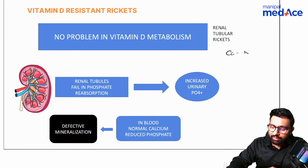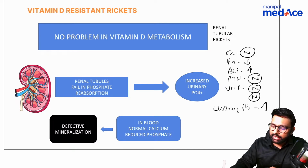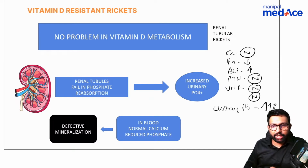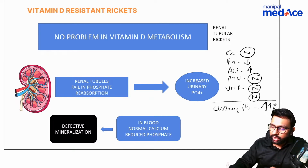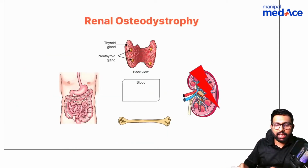Here the calcium level is normal, phosphorus level is low, ALP is slightly increased, PTH is normal, vitamin D, both the types are normal, they are untouched. Urinary phosphorus, what is happening to urinary phosphorus? It is increased a lot. Okay, so this is how you will diagnose. If you see urinary phosphorus has increased a lot, then you know that it is vitamin D resistant rickets.